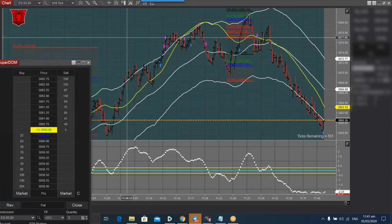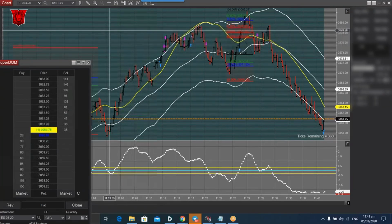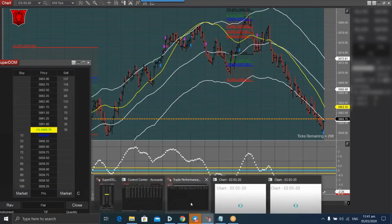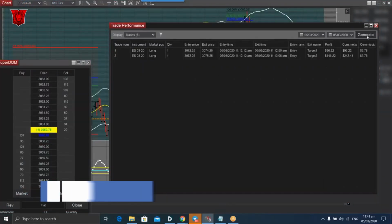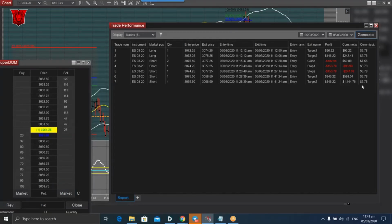So with that trade, I am done. A $1,600 trade, two contracts. So let's see where we're at here. We had some drawdown, which as you can see right there, a drawdown of $247 only. There's my net profit, $1,400. I say that's a good day.